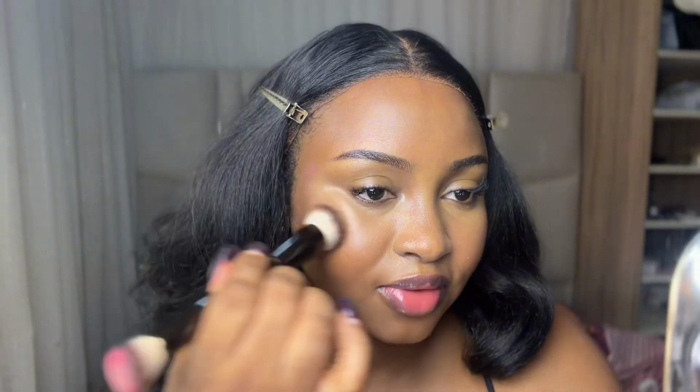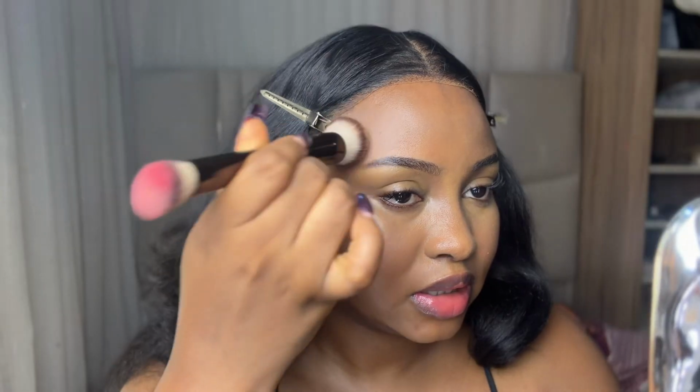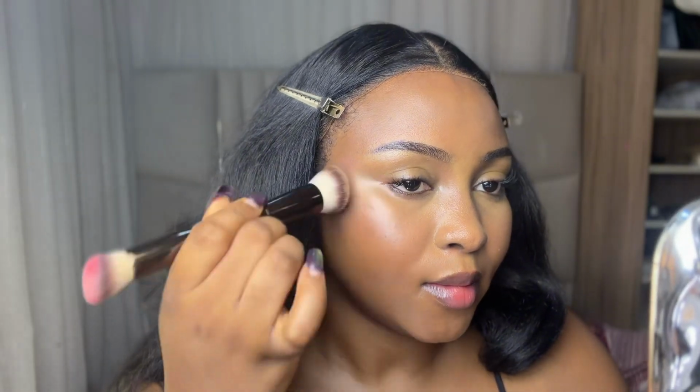And now for the rest of my face, I'm going back with my bronzer brush. You don't need to add any products. Just go in and re-emphasize that bronzer, only to the place that our bronzer disappeared. The warmth is coming back to my face.